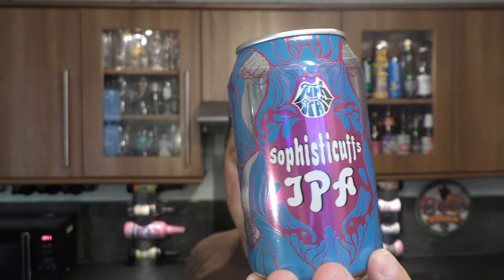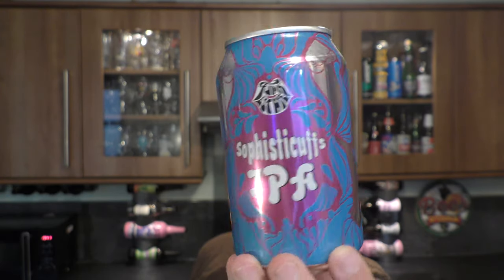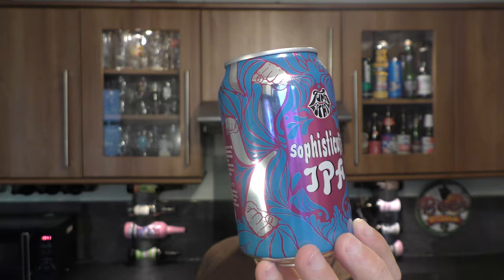Today we've got a can of Sophisticuffs IPA by Funk Estate Brewery in New Zealand. It's a 330ml can. It's 6% ABV. Without further ado, let's get this can out into a glass.